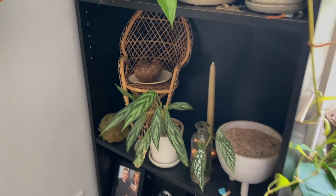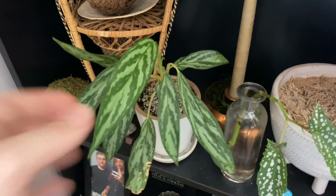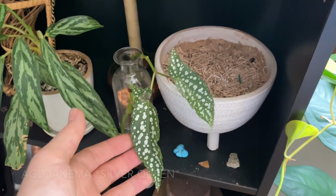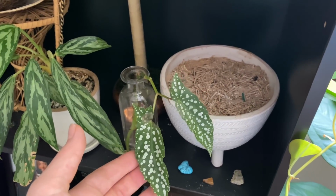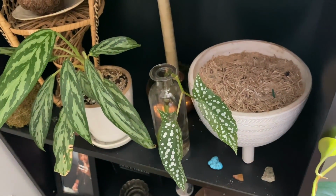And inside the shelf, this is a resurrection plant, Rose of Jericho. And then an Aglaonema commutatum silver queen. And this is just a cutting I have of my begonia, my special angel, which is actually outside right now. I move all my begonias, well, most of them, all my cane begonias, I move outside for the summertime. So you will actually not be seeing them in this video.